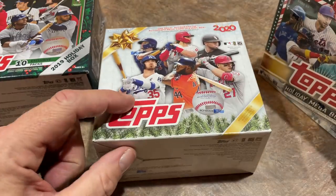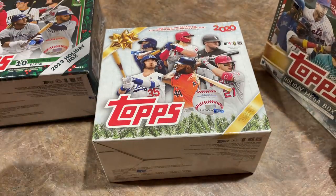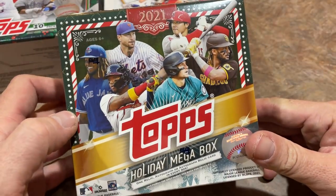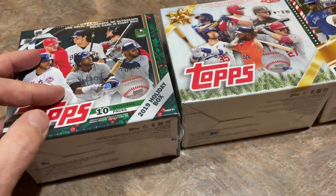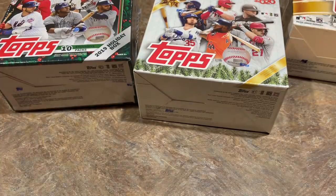We also have 2020 TOPPS Holiday, which will feature, obviously, Luis Robert and Bo Bichette. And then we have the brand new 2021 TOPPS Holiday, which just came out actually like a couple days ago, so we'll see what we can find. Now this is about $100+ on eBay. These are both about 30 each on eBay or so.